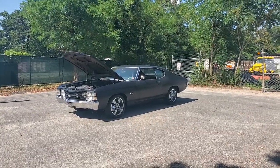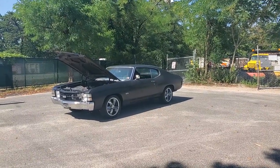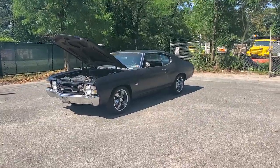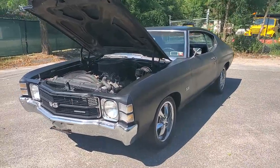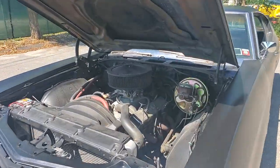Today we have a 1971 Chevelle. It's got a 350 in it. It's a 5.7 liter with 350 horsepower. Runs and drives great. It's a little bit of a project. It's not perfect, and I'm also not asking $1 million for this car.